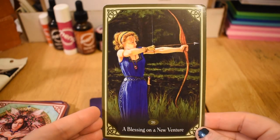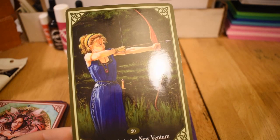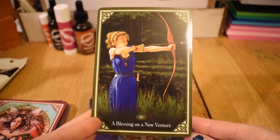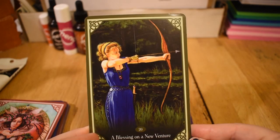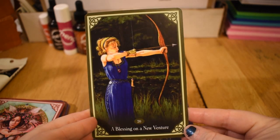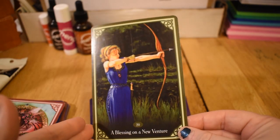I really do like these images. They're really good, like storybook images. Artwork by Jane Starr Weils. I'd be interested to see what else she makes. Should be really good for illustrating books. So a blessing on a new venture, number 20. This is a little bit Sagittarian energy, right? I'm going to see where it takes me. I'm going to throw my energy in a certain direction and see where it goes.